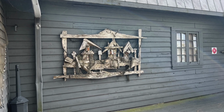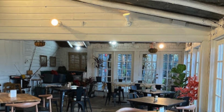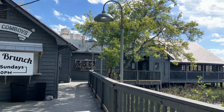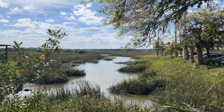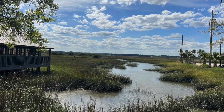and you can see some driftwood decorations they have on the outside here, and this is an image of what the inside looks like. And then this is from the outside looking around. If you've ever seen that movie Where the Crawdads Sing, it's giving me those vibes. It's actually really beautiful. It was a beautiful day.